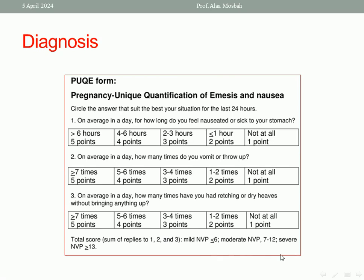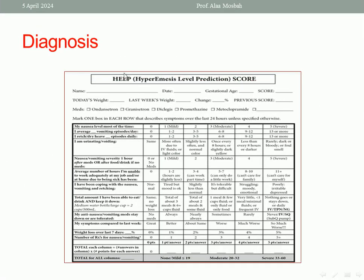And according to the score, less than 6 means mild, a score between 7 and 12 is considered moderate, and a score equal to or more than 13 is considered severe nausea and vomiting of pregnancy. The other tool is the Hyperemesis Level Prediction, or HELP score, as you see here.